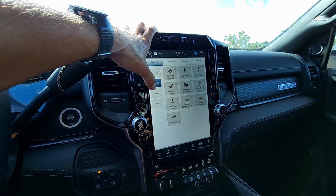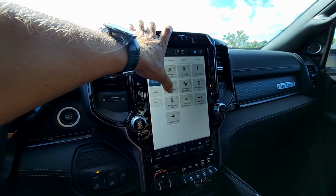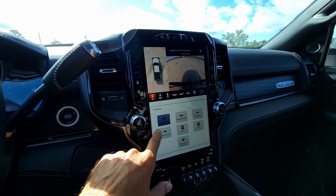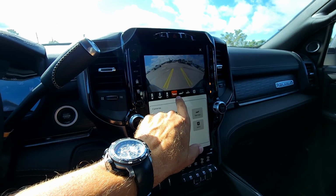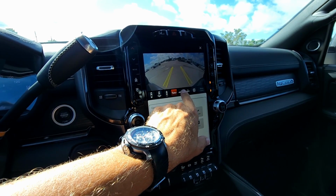So you have surround camera, top front, top rear, driver blind spot. Now I think this is going to turn them on. So surround view camera, okay, this is for trailering. This is the front view camera. This looks like it's a front view. Yep, that's a front view from the top.